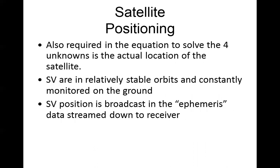Satellite positioning is also required. In the equation to solve the 4 unknowns, the actual location of the satellite is needed. Satellites are in a relatively stable orbit and constantly monitored on the ground. The satellite position is broadcast in the ephemeris data streamed down to the receiver.